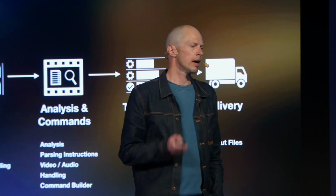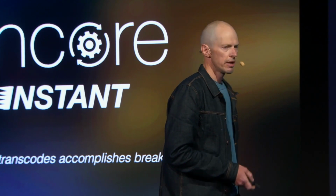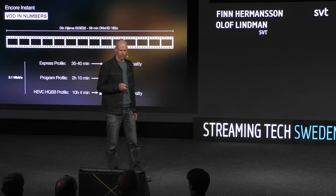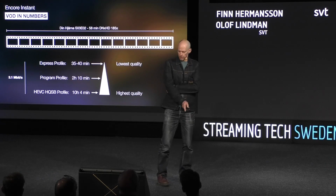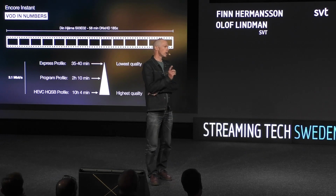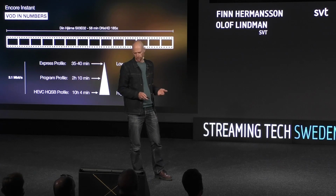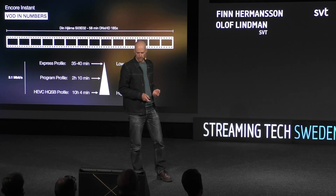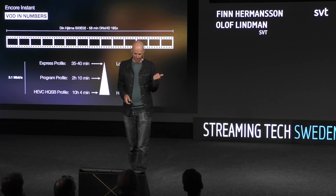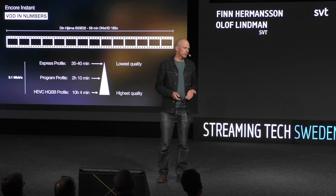Next, I would like to talk about an upcoming feature that we've been working on. It's a project we call Encore Instant, where we're really pushing the limits of transcoding speeds. First, I would like to recap the numbers here. Currently, with our fastest transcoding profile, Express, it takes like 40 minutes to transcode 1 hour source video. And to that, we'll have to add 10 minutes for packaging and uploading to CDNs. So that means if, again, with HomeLens as an example here, it's delivered less than 50 minutes in advance, we have no chance of publishing it on time.